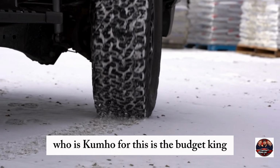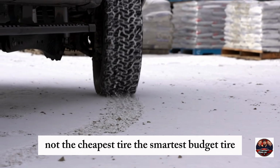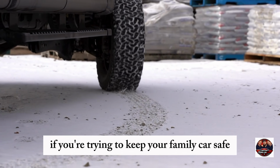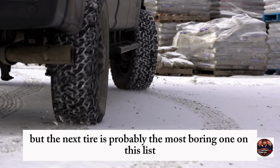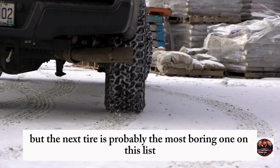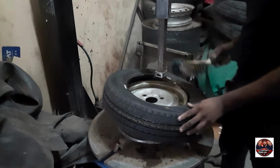Who is Kumho for? This is the budget king, not the cheapest tire, the smartest budget tire. If you're trying to keep your family car safe without blowing up your bank account, Kumho deserves a spot on the short list. But the next tire is probably the most boring one on this list. And that's exactly why I like it.